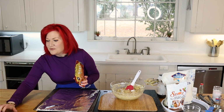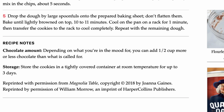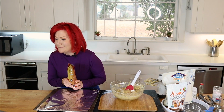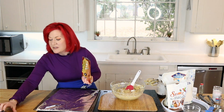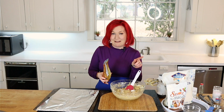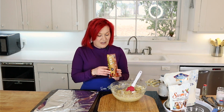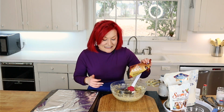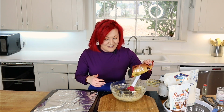But it says that you can vary the chocolate amounts, depending on what you're in the mood for. You can add 1/2 cup more chocolate. Okay, Joanna told us she loves chocolate. We are gonna use the Lily's dark chocolate baking chips. I'm not even gonna measure these bad boys. It calls for 1.5 cups, which I have to say is a nice hearty amount of chocolate chips. This isn't like the chocolate chips you buy at certain other stores where it's like, oh, I have 2 chocolate chips. I mean, she really went for it with this. Again, Lily's is one of my favorites because they use more stevia. I'm gonna say this is probably only about 3/4 cup that I added in here.